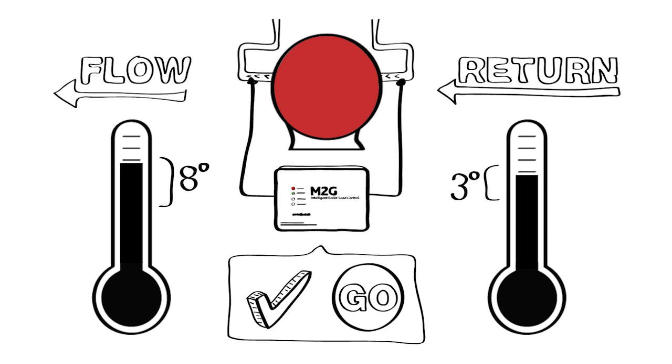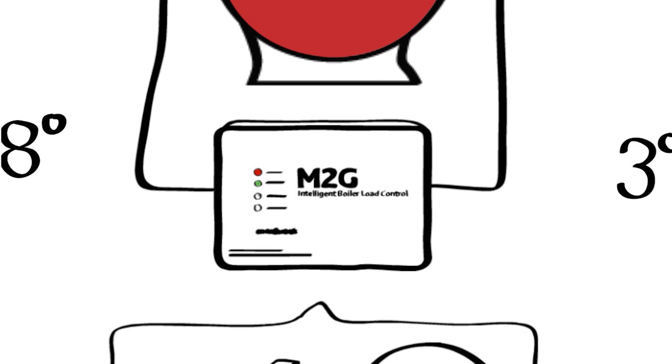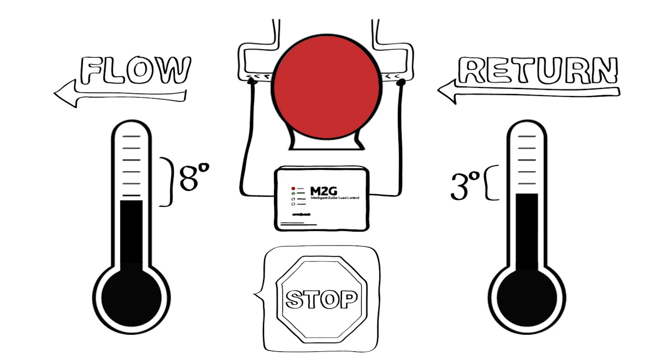Once the building has reached the desired temperature and the initial snapshot of the flow and return has been taken, the M2G then takes these readings every second and analyzes this data every 10 seconds. If the boiler's temperature gradually decreases in the flow and return, and they remain within the deadbands, the M2G recognizes this as natural heat loss and not a real demand. It won't allow the boiler to fire unless the flow drops 8 degrees or the return drops 3 degrees below the initial snapshot reading. The maximum period M2G can prevent the boiler firing is 15 minutes.